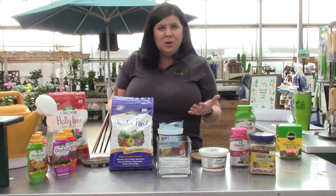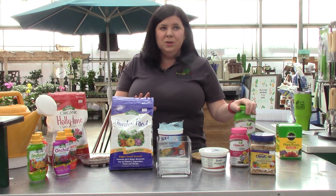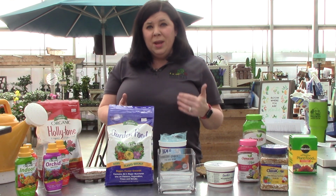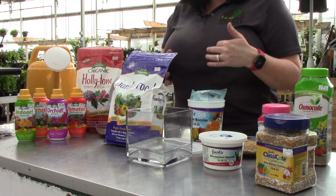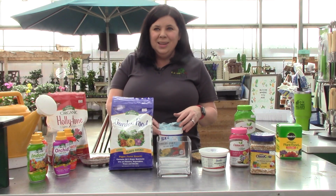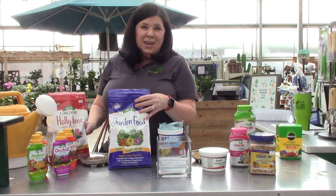Now the biggest question that we get all the time is, do I need an organic fertilizer or a synthetic fertilizer? They both have their ups, they both have their downs. The great thing about them is that the plant can't tell the difference. It is getting food and nutrients that it needs to grow and do cell division and metabolize. And so the plant can't tell the difference. So I'm going to go over some of the benefits of each one. I'm going to start with some of our organic fertilizers.